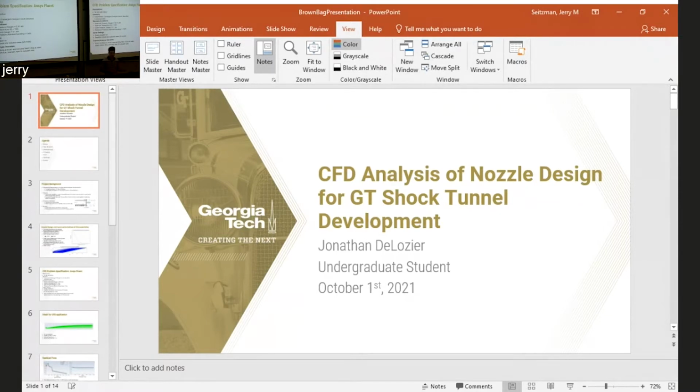The overall expected analysis outcomes were sonic conditions at the throat, as you'd expect from CD nozzle theory, approximately Mach 5 flow at the outlet, ideally uniform flow at the outlet, and then for the turbulent case being run with the SA model, we would expect to see some boundary layer formation along the actual wall of the nozzle.